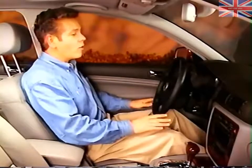With either standard or power seats, the point is to position your seat so that you can push the pedals easily all the way, keeping your knees slightly bent.